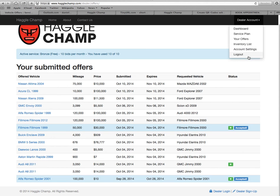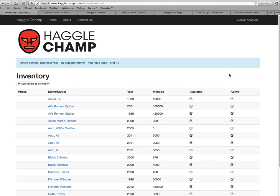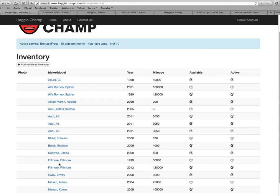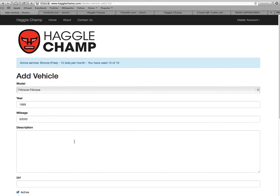Your inventory list is cars that you already have made available and that you've already submitted to other customers. And if they didn't sell for whatever reason, you can always resubmit them to future customers. So that's helpful that it's all just there. You don't have to constantly fill it out over and over again.